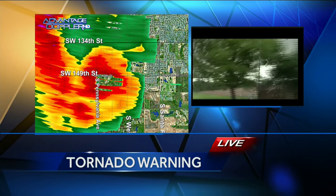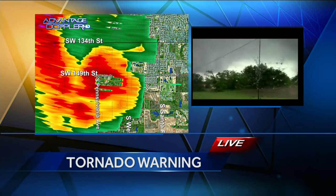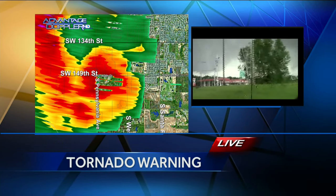Chance Cold Iron, go ahead. Okay, David, the tornado at 149 just crossed in, moving over towards May. It's a large stovepipe tornado.